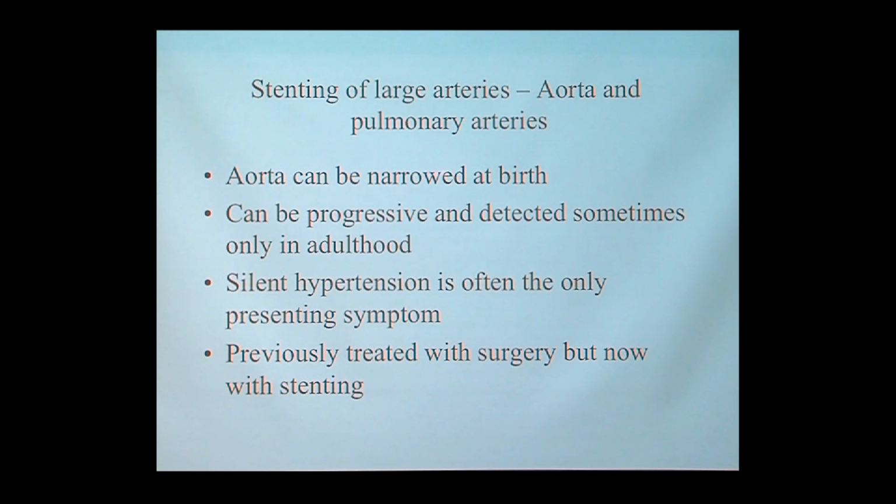Can you deal with the big things? The aorta, the pulmonary artery, those are the two big arteries in the body. The aorta, as we know, comes off the main pumping chamber of the heart and supplies the entire body. And the pulmonary artery supplies the entire lungs. So the trouble is, in a small proportion of patients, the aorta can be narrowed at birth, what is called aortic coarctation. And sometimes, if it is mild in childhood, it doesn't come to the attention straight away.